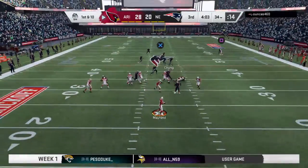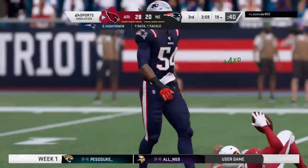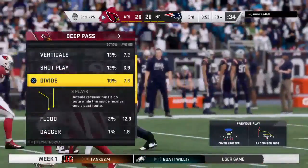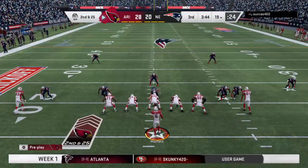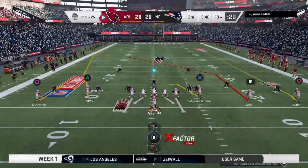Throwing, Mayfield, and a big loss here as he's taken down. Dante Hightower coming in for the sack from his linebacker spot. Hindsight is 20/20, partner. Maybe they should have kept it on the ground again. Well, it almost looked like the O-line was run blocking again. I mean, they opened up a big hole last time. This time they opened up a hole, and the quarterback got sacked.